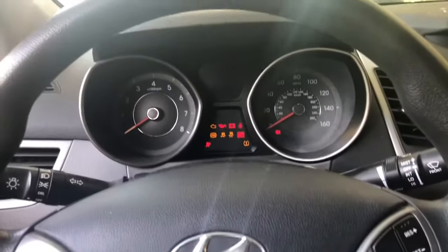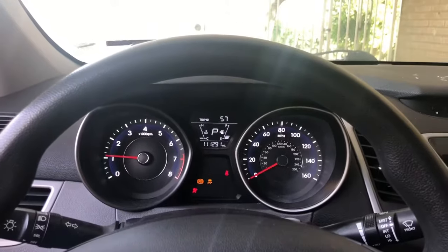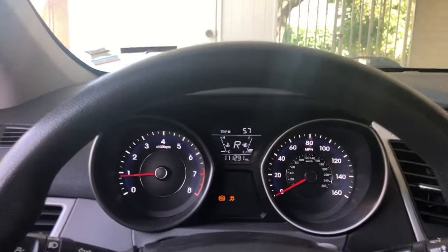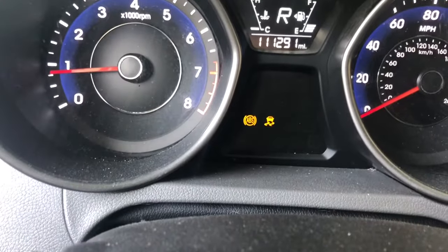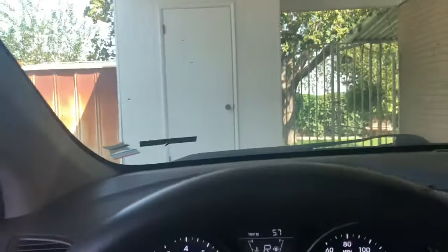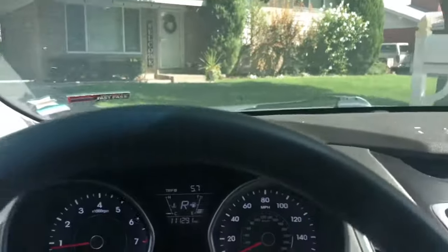All right, so we're inside her car. And yes, the temp is cold. But I'm gonna take you for a little drive and you can hear exactly what's going on. But see those lights right there, the ABS and the swirly car. So what we're gonna do is take you for a drive so you can hear it. And obviously in reverse, seems like it's doing just fine. Sounds like she needs brakes, so that could be the cause of the ABS. But that still doesn't explain this transmission deal. So I'll let you listen.